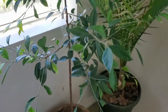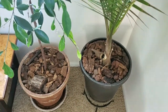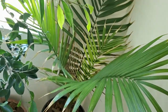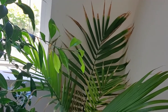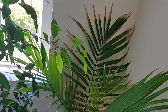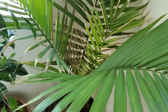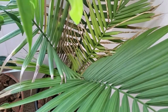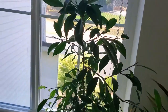And back here, I've got a majestic palm. We put it over here because it wasn't getting enough light in the spot that it was at. You can see some of the brown tips. That's from lack of water, could also be humidity as well. But it'll do a lot better in here. You can tell, that's mostly from lack of light. So we'll sort that out.